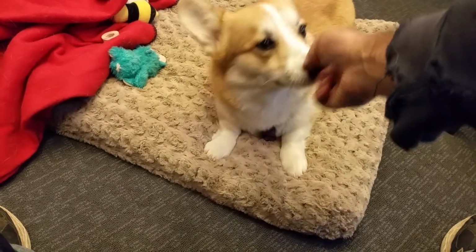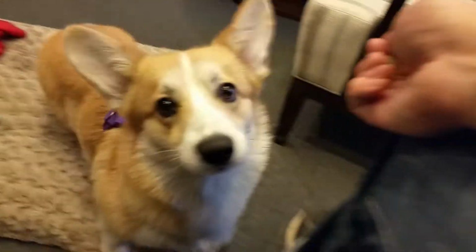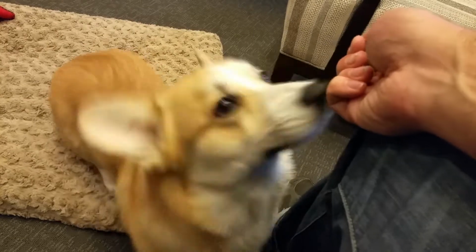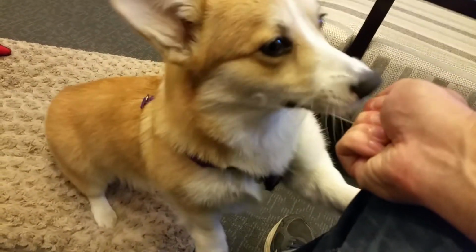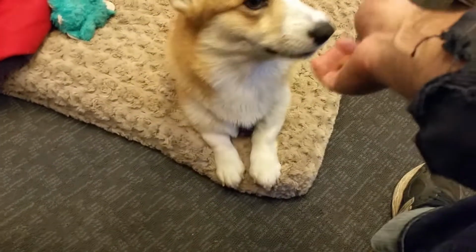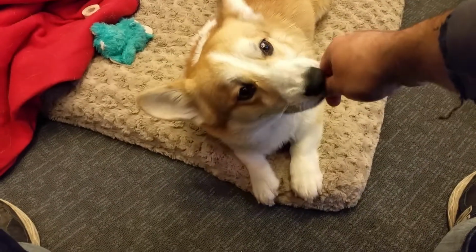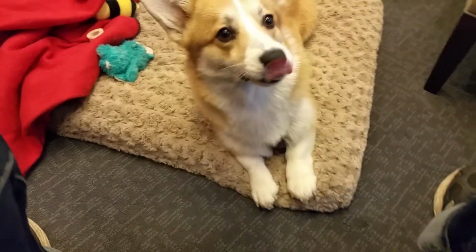Now he can try and jump up and get a treat from you or pet from you and everything like that. Like for example, if I have my hand out here, he can try this out. There's only one thing that works, it's that. So anytime he makes the right decision, he gets a treat. But he can still try other things. That's called extinction.